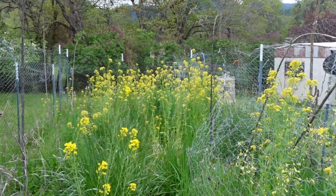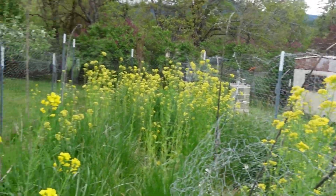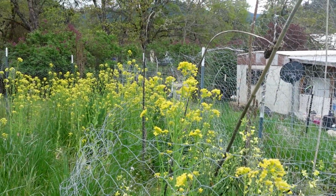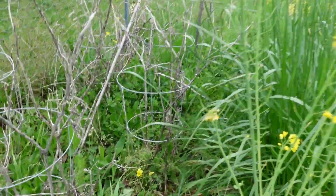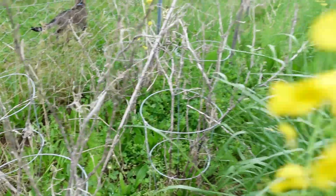There's more borage. And then all of those yellow flowers are either broccoli or turnips or cabbages. They're all from the same family. They're all Brassica oleracea, and when they go to flower, they all look the same. Let's see. Oh, down there's a little yellow pansy that came back from somewhere.